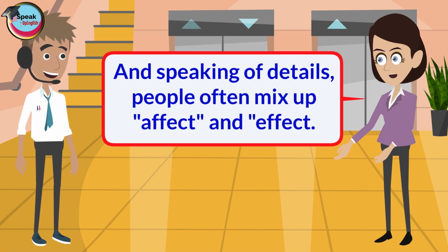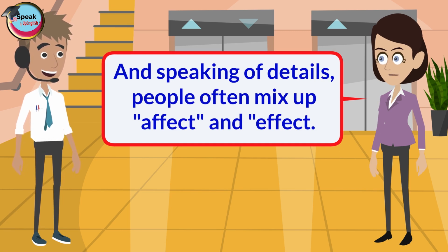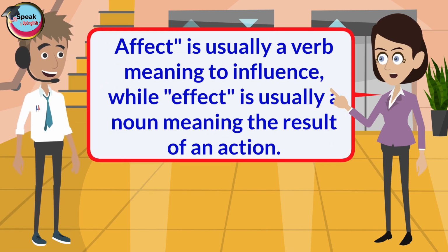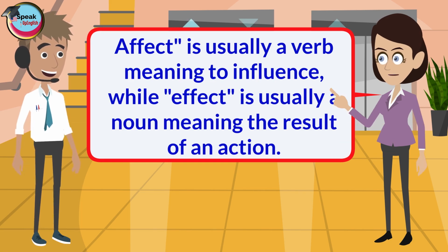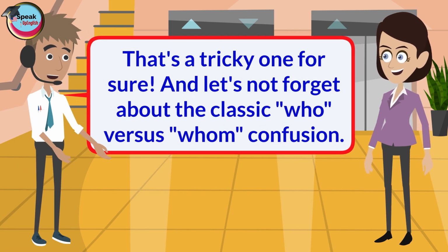And speaking of details, people often mix up affect and effect. Affect is usually a verb meaning to influence, while effect is usually a noun meaning the result of an action. That's a tricky one for sure.